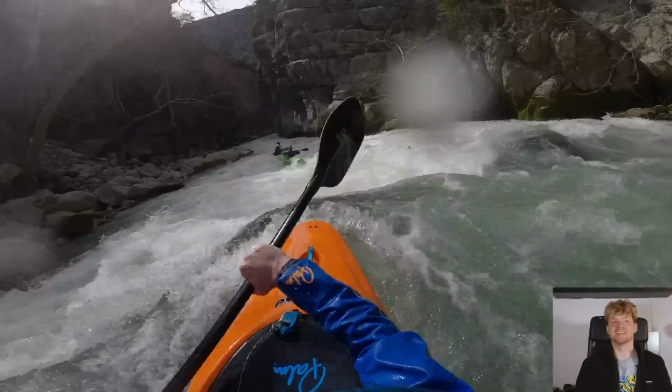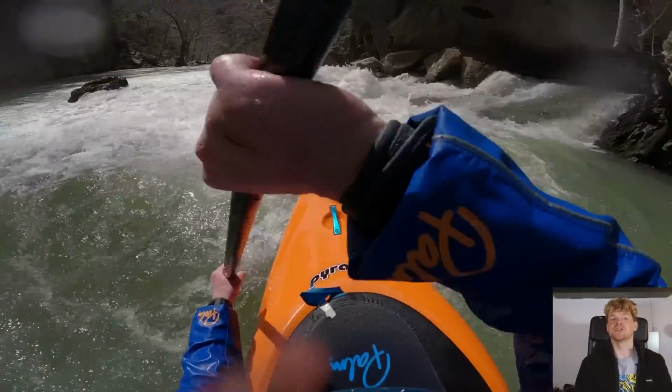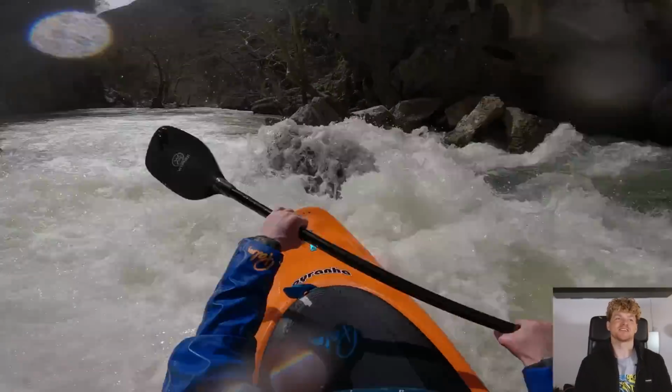After that, we're dropping into a deeper, darker section of the gorge, and you're going to see this tributary coming in from underground. Really unique and really beautiful. You don't see that in too many other rivers.